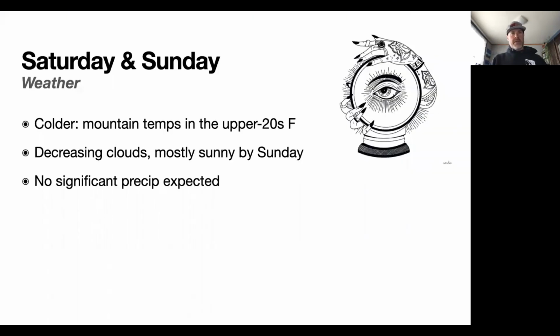Looking ahead to the weekend for Saturday and Sunday, let's start off with the weather. We're expecting colder temperatures, with mountain highs expected to be in the upper 20s. We should see decreasing clouds, so mostly cloudy still on Saturday, and then looking to be mostly sunny by Sunday, and no significant precip is expected.